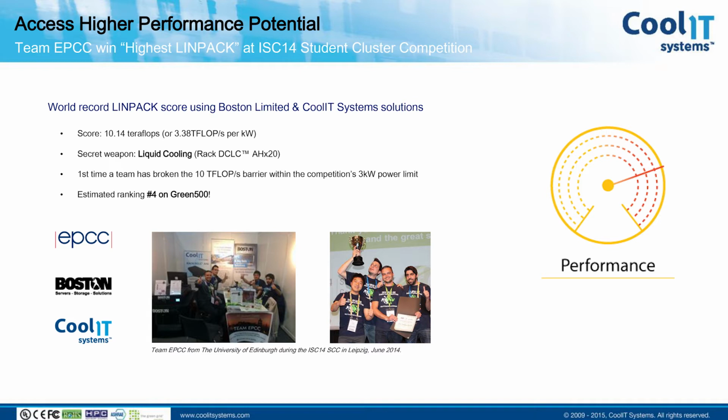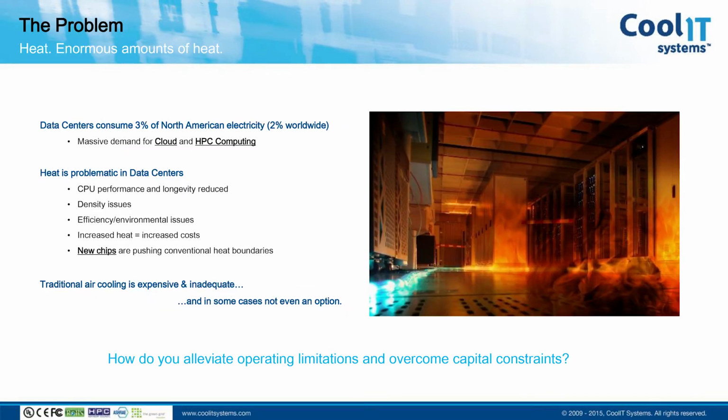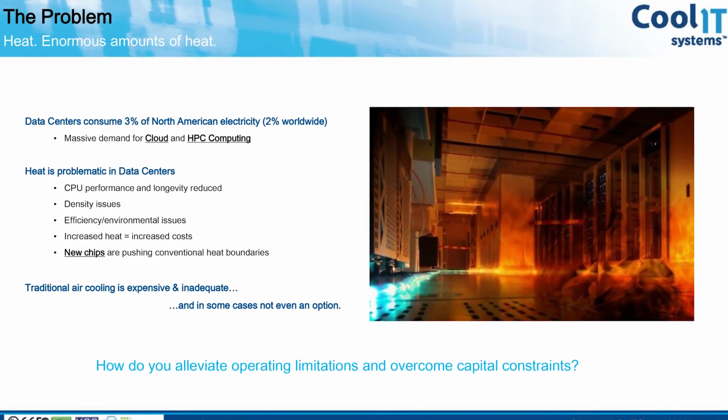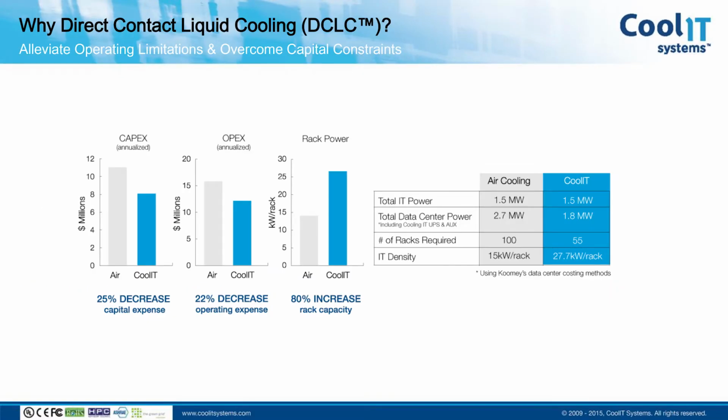But let's take a few steps back, and let's talk a little bit about the main broad reasons why customers are moving back to liquid cooling. Sure. I think that there's several different reasons, of course, and there's different drivers for each subset of customers. One of the most important things to understand is the cost of power these days. Data centers use, in North America, 3% of the entire energy grid. That's about 2% worldwide. So they really do use an immense amount of power to drive the IT, and it's quite expensive. So the harder you can drive efficiencies, the better the benefit to your operating expenses.